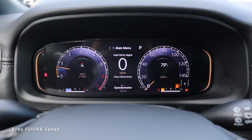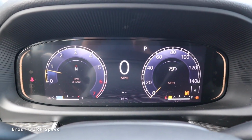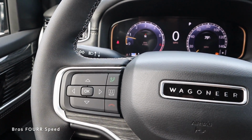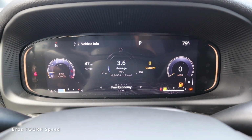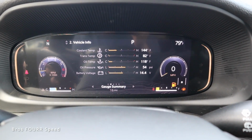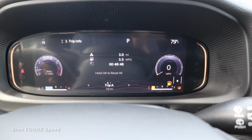We get a full digital display for the gauge cluster with your speedometer over on the right, a digital readout for speed in the center, and then the tach over on the left. Using the controls on the left side of the steering wheel, I can control what you see in the screen. If I go ahead and start scrolling down, you can see a few more things of information. The gauges get out of the way. In this screen, I can scroll left and right and see a lot of the engine vitals and things like that. Continuing down, you have some trip information.